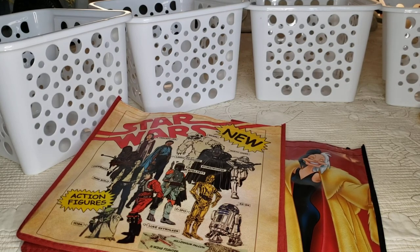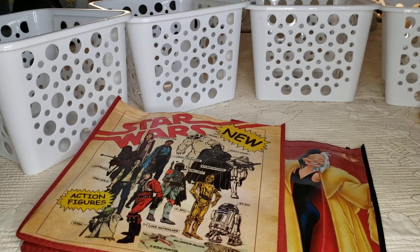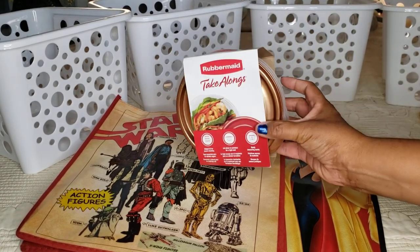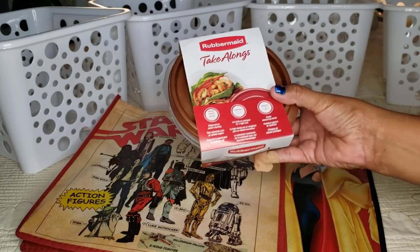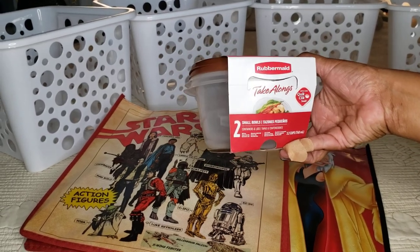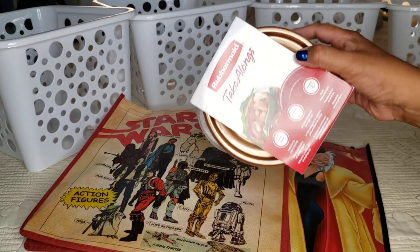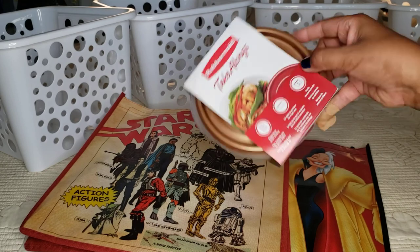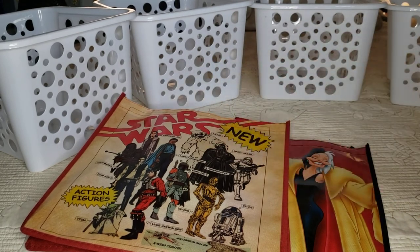Okay, and the next item I found is by Rubbermaid. I did get these take-alongs. They're two small bowls and containers with the lid and the gold copper look or color.